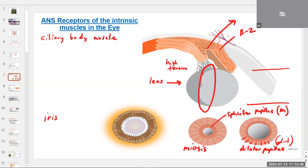So how do you remember that? If a bear is chasing you, that's going to be sympathetic. Would you like a lot of light to come in so you can see the bear that's chasing you? Yes. So dilator pupillae, alpha 1.